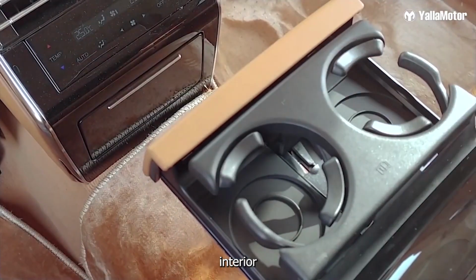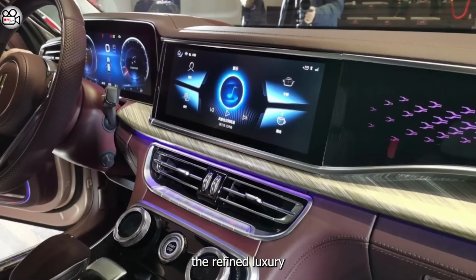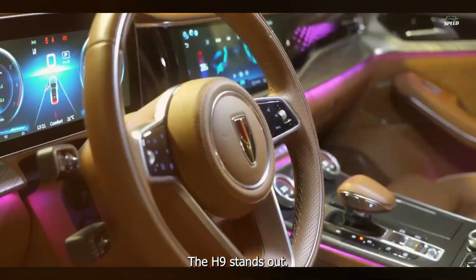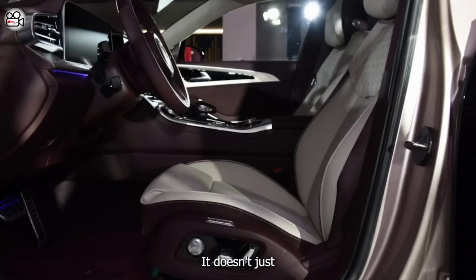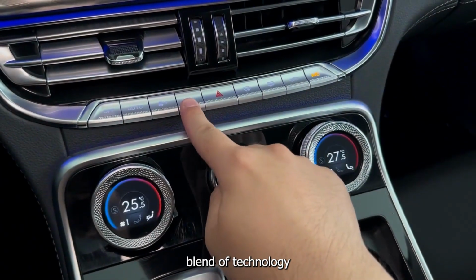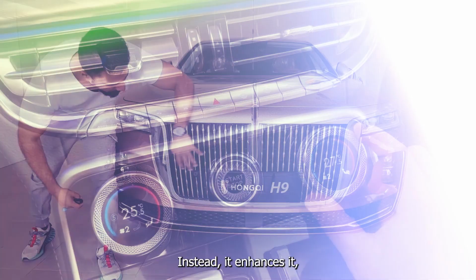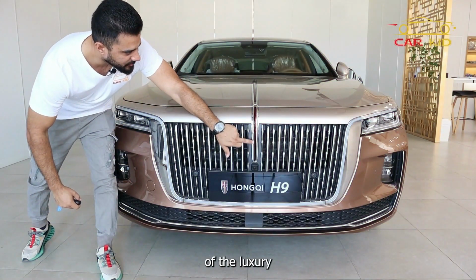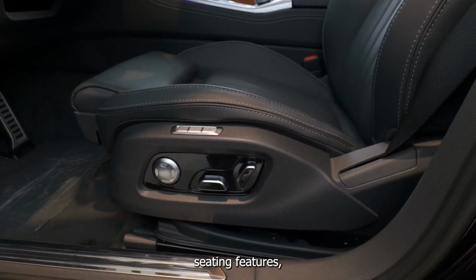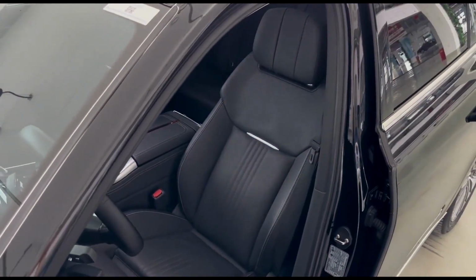Comparing the H9's interior to Rolls-Royce, Mercedes, BMW. When placed against the refined luxury of a Rolls-Royce or the advanced technology of a Mercedes, the H9 stands out. It doesn't just provide comfort, it offers a complete experience. The seamless blend of technology doesn't take away from the classic charm, instead, it enhances it, putting the H9 at the forefront of the luxury car revolution. As we transition into discussing seating features, get ready to be captivated by the careful attention to comfort and detail.